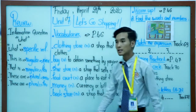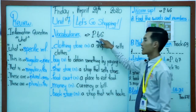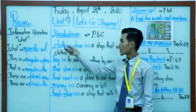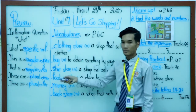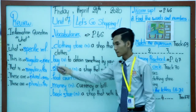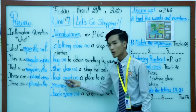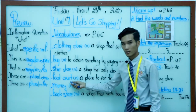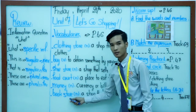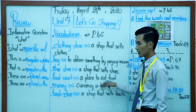Okay, but before we start the lesson, I would like to teach you some vocabulary first. And this vocabulary is on page 46. Okay, now let's read with me together. Clothing store. One more time. Clothing store. Buy. Shoe store. Food court. Money. Bookstore. Okay, very good. So now let's go on to the definition of the words.